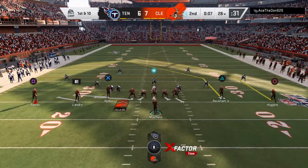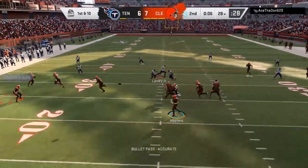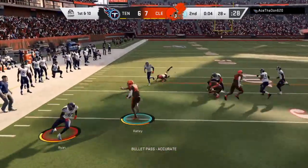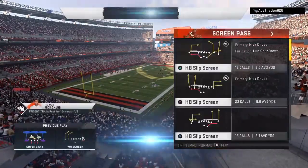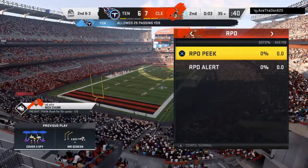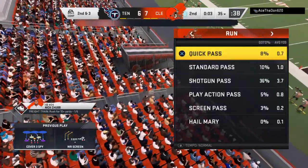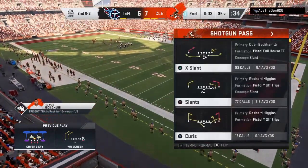Time for a final kneel down or a safe run, and then they can head to the locker room with a lead. Yeah, or they can even run a screen. You know, something they feel is somewhat safe that might actually pop and turn into a big play. That's what you usually run in this situation. Or go 4 verticals because why not? Because you're feeling it, right? You're just feeling it. A 7-yard pickup brings up 2nd and 3.